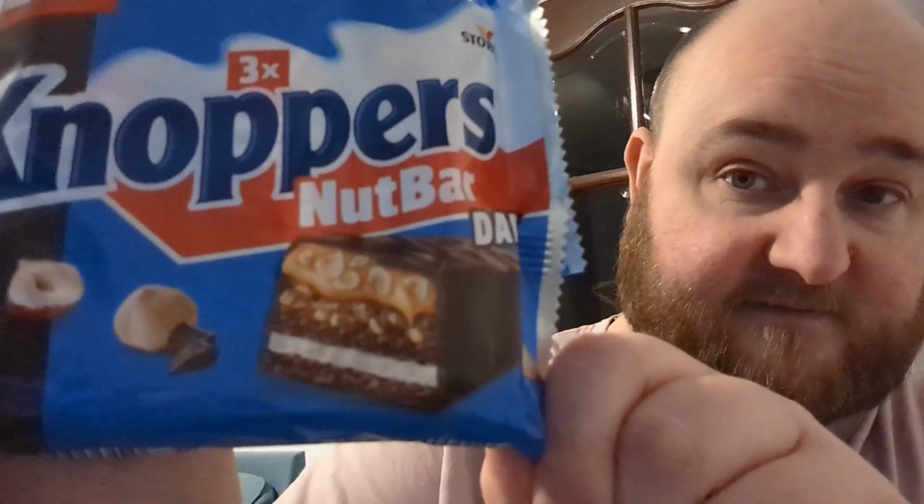It's got nuts. It's got chocolate. I think it's got nougat. It might have some biscuity kind of thing. I'm not entirely sure, but it sounds tasty, and looks nice as well. Look at all the fillings.